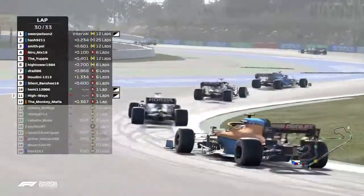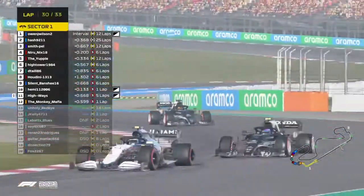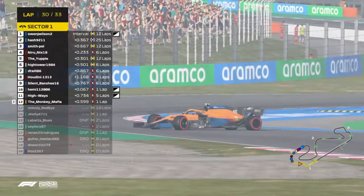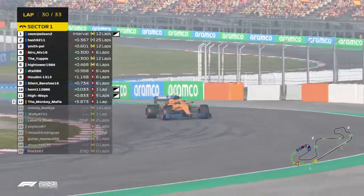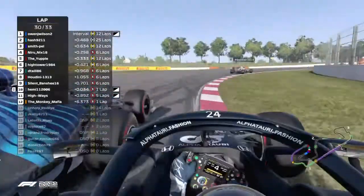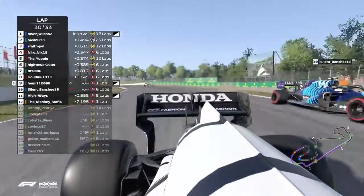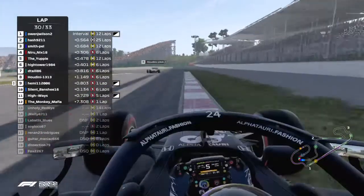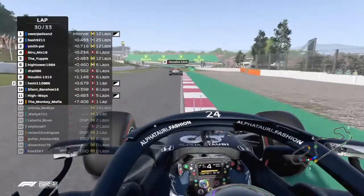Alright, Hemi making up 1 spot so far on his teammate. Oh no, and Monkey Mafia lost it coming out of turn 1, I think got too much of that inside curb. It does tend to grab the cars. Oh man, Hemi down the inside of Silent Banshee and the Williams. Hemi is on a push.